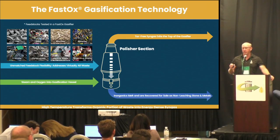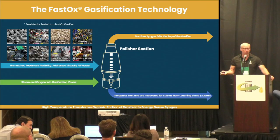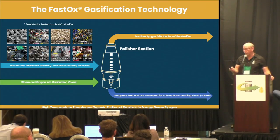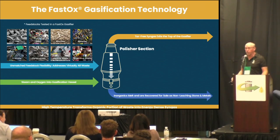So that means that your waste is 100% recycled. All of the metals are recovered. Inorganic solids turn into a slag that can be used as a cement replacement, or if you're in an area that doesn't need it, it's just road base. But that means you're able to use all of the waste. So it's true 100% recycling, and the process itself has 0 emissions. So you then create this tar-free synthesis gas.